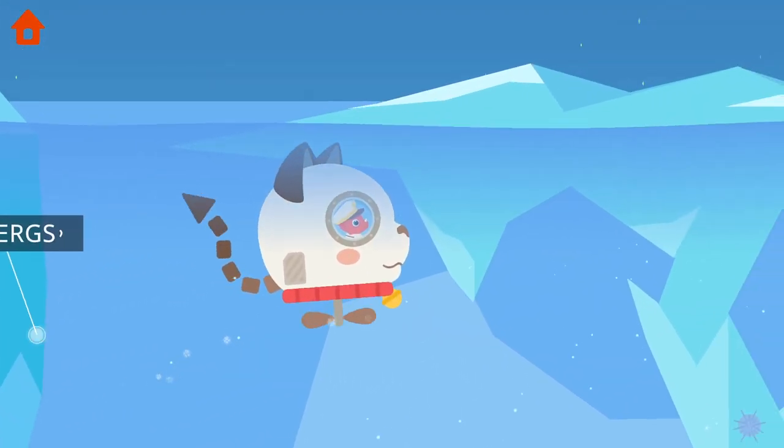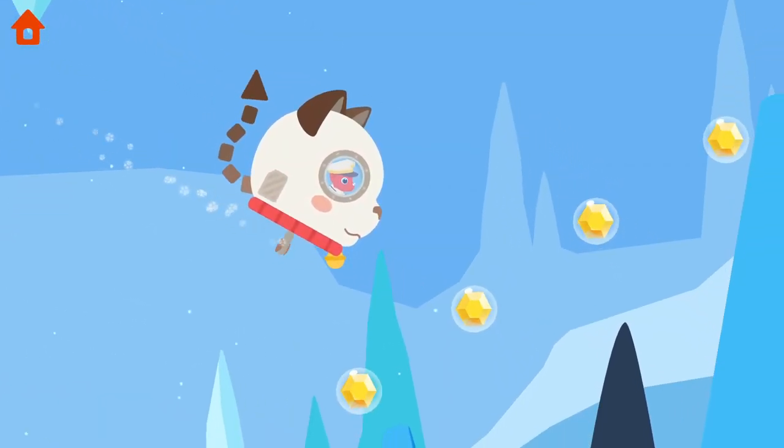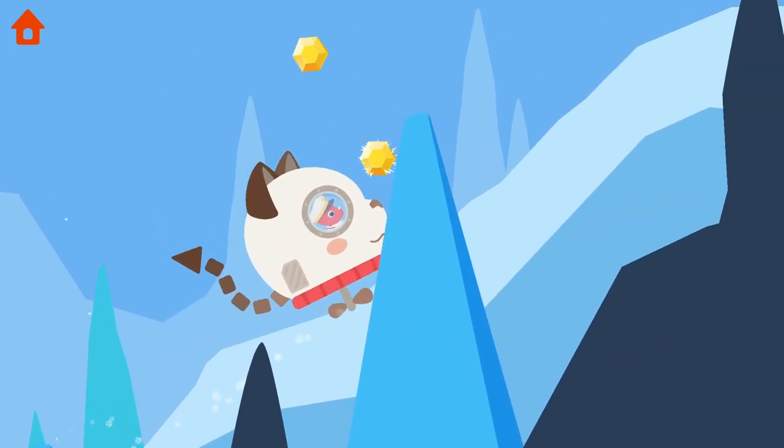Icebergs. Icebergs float in the sea. In most cases, the tip of the iceberg that sticks up out of the water is only 1/8 of the entire iceberg.